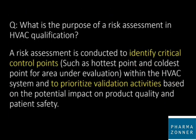The question is about risk assessment in HVAC qualification. What is the purpose of risk assessment in HVAC qualification? Answer is, a risk assessment is conducted to identify critical control points such as hottest point and coldest point for the area under evaluation within the HVAC system and to prioritize validation activities based on the potential impact on product quality and patient safety.